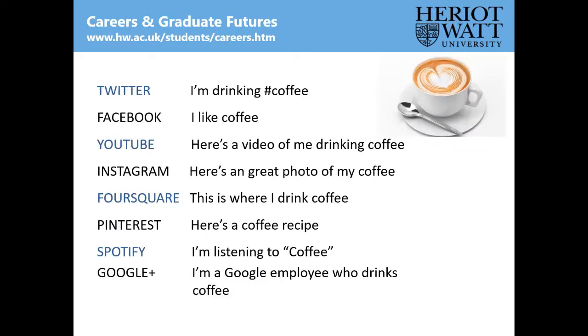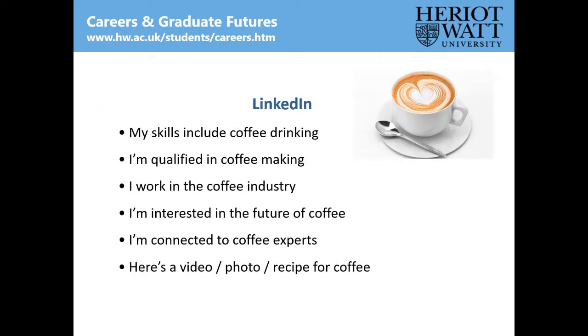So where does LinkedIn fit in to all this social media that we've got? Some will tell you what they're doing, some will tell you what they like, others will give you a recipe. But where does LinkedIn fit? Well, LinkedIn allows you to tell people out there about your skills, your qualifications, your experience, your interests, and also allows you to link to others with the same interests and experience.